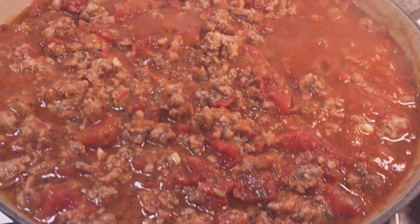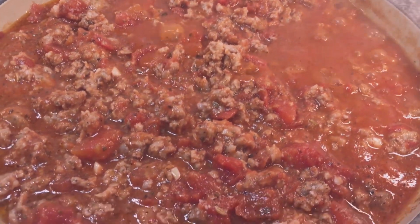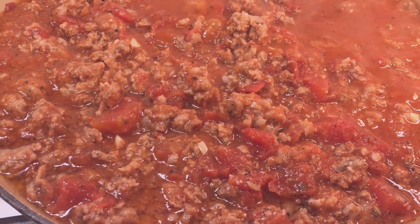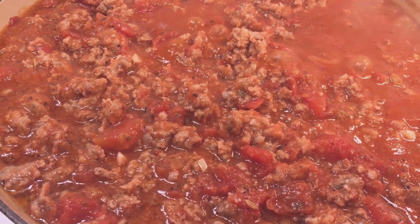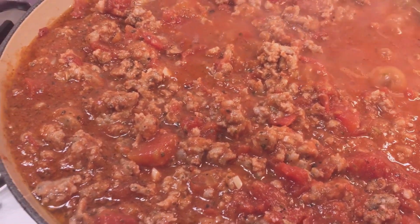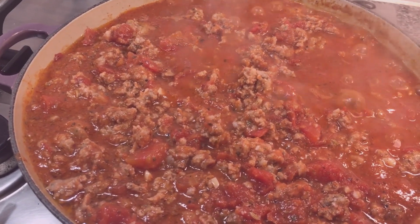When it's cool, refrigerate it, and then tomorrow skim any fat off if I can, and give it a gentle heat and check the seasoning, and then we will build the lasagna tomorrow, and then I shall cook it in the oven at my mum and dad's. Smelling lovely.